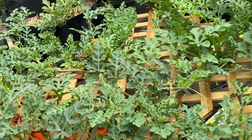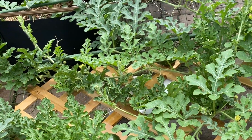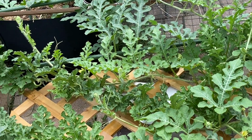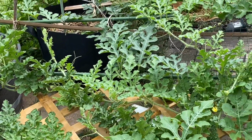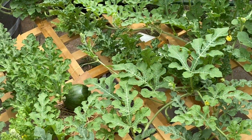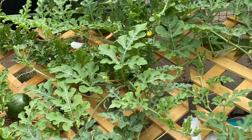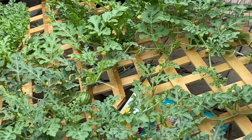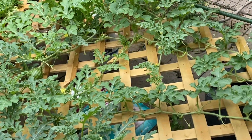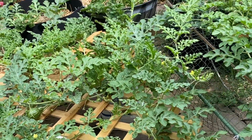I should have 8. I have been pruning, so I leave each plant only one main branch for now, so the nutrition focuses on making big watermelon. So I need to find a time to come here to look for flowers to pollinate. So I should have at least 8 watermelons from here.